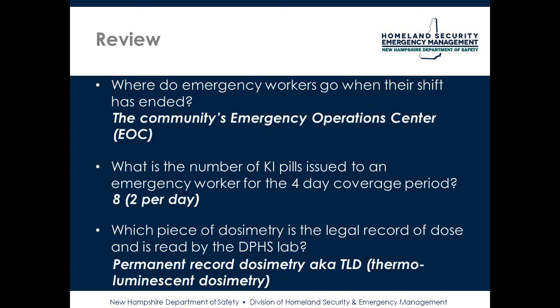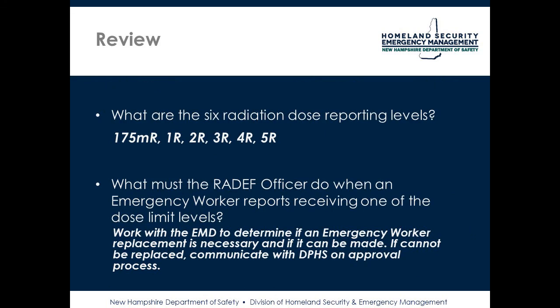What is the number of KI pills issued to an emergency worker for the 4-day coverage period? The answer would be 8, which are 2 pills per day. Which piece of dosimetry is the legal record of dose and is read by the DPHS lab? This would be the permanent record of dosimetry, aka the thermoluminescent dosimeter, TLD. The other forms of dosimetry are the self-reading dosimeters, which can be reset by the emergency worker or the RADEF officer. 1 Rankin, 2 Rankin, 3 Rankin, 4 Rankin, and 5 Rankin.